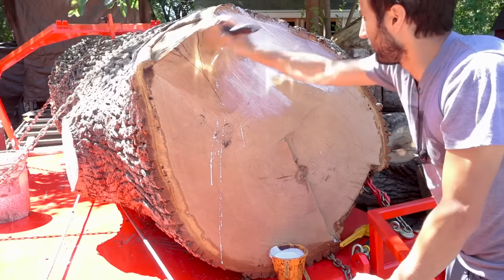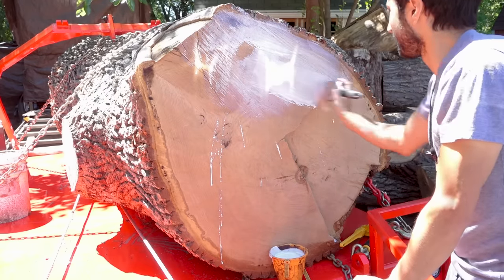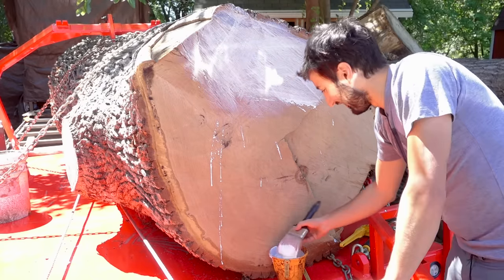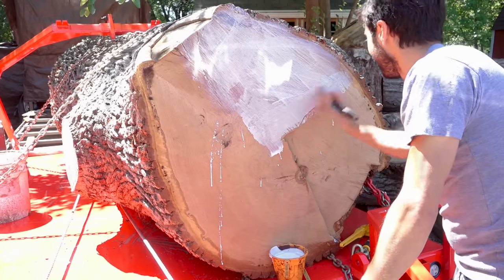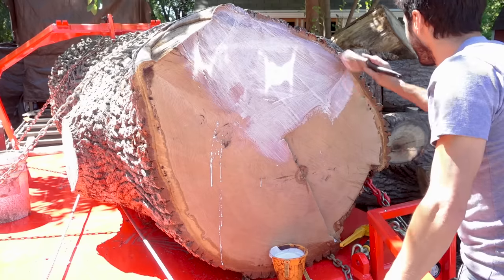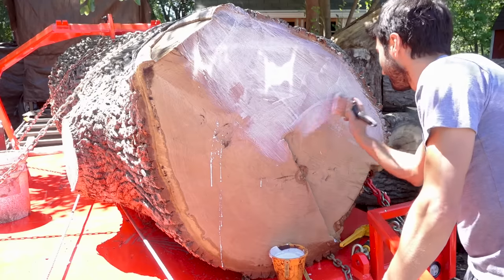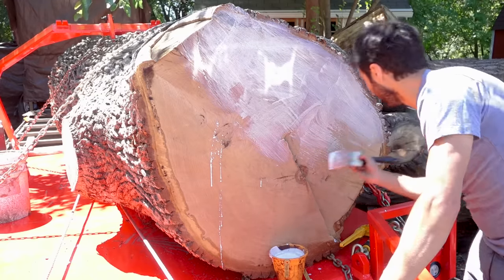This is exactly what this trailer was designed to do. Pick up large urban trees like this guy. And it did it so well. I'm so happy. This is a dream trailer for me. It is 100% designed for doing this. No compromises anywhere else to make it do more than one thing. So this is its primary function. And because of that, it does its primary thing super, super well.